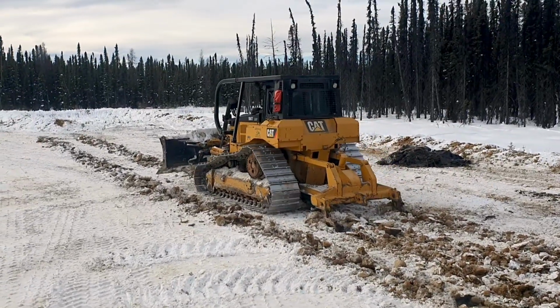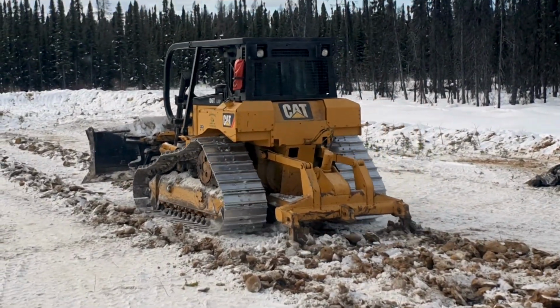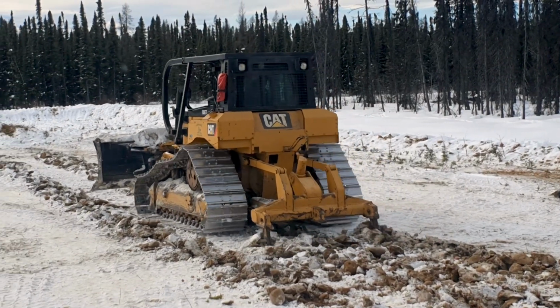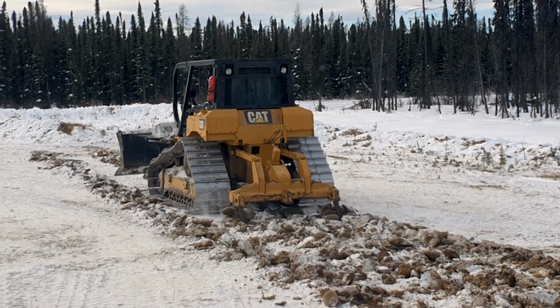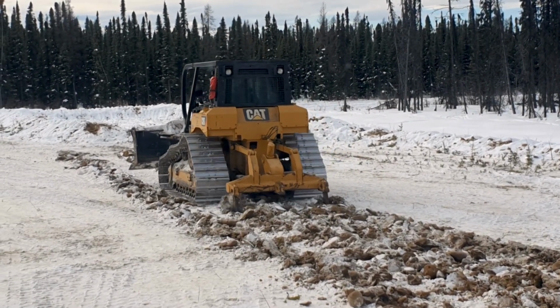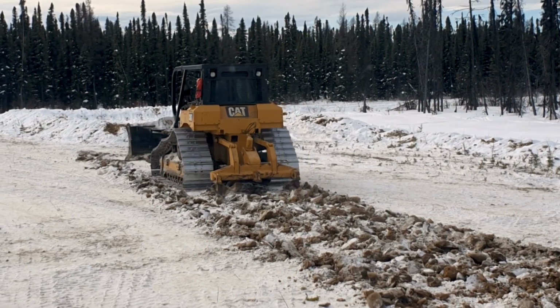Doing a little ripping. Yeah, as you can see, it's a little bit frozen, but mostly it's like a gravel pit run. Hard digging, that'll wear out those teeth, I would think. So we're digging this all up, hauling it back to the borrow pit.